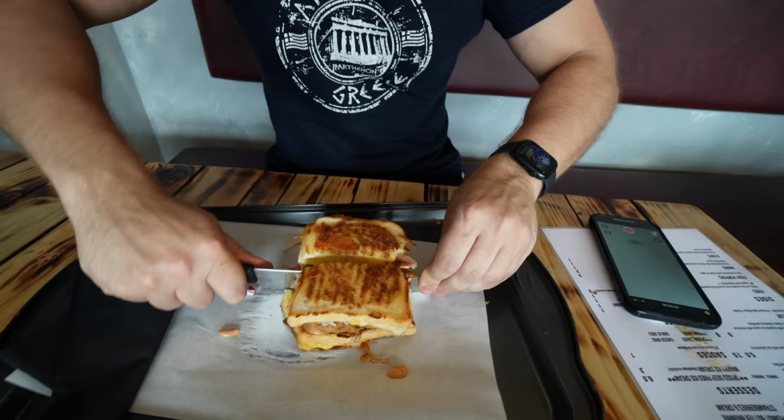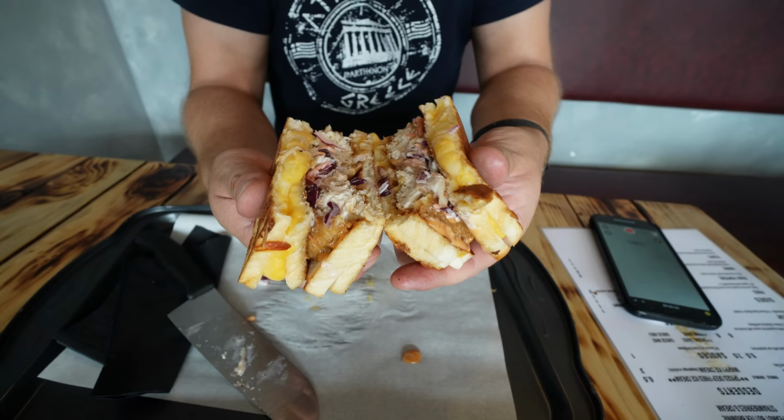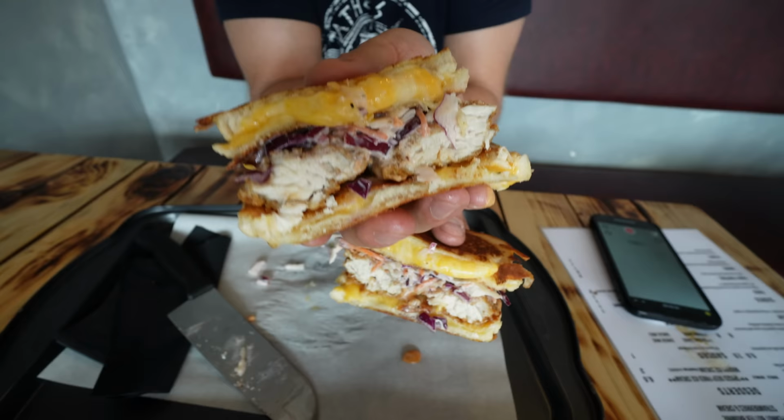I think I've cut this okay. I think I may have ruined the cheese ball because I cut it so effectively. But look at that. That's packed full of meat and goodness. Oh, look at the cheese. That just looks insane to me. That looks so good. Times like this, man, where I love what I do. I just love what I do because that just looks too good. Two grilled cheese sandwiches, chicken up in there, and some coleslaw.